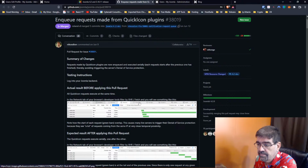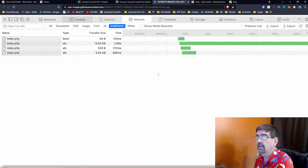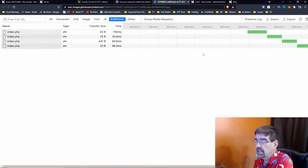All right, so here we see that in the network tab of your browser's developer tool, all quick icon requests execute at the same time. You've got a quick icon. These are when you log into the back end, it says, hey, there's a new Joomla version. Hey, there's new extensions. Hey, blah, blah, blah. They all fire at the same time. And so they have been changed so that they fire one after another.